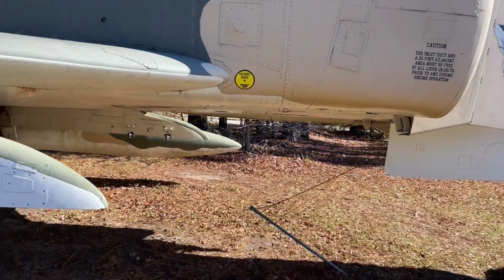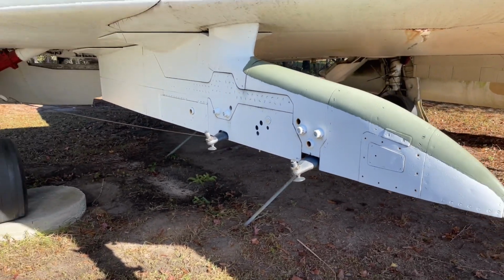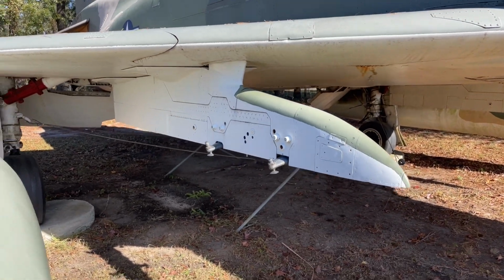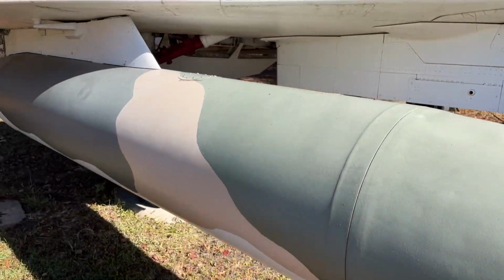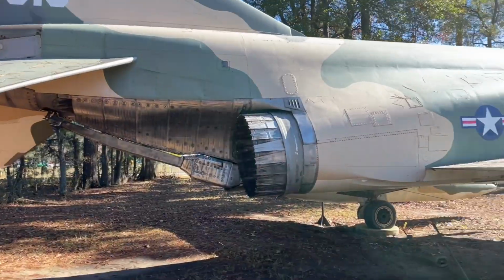I believe the actual bombs would have been maybe held right here, or the rockets or whatever would have been held right there. But this, I believe, is where perhaps the fuel was held. Like I said, I don't actually know, not going to pretend like I do know. You guys can leave those comments down below.